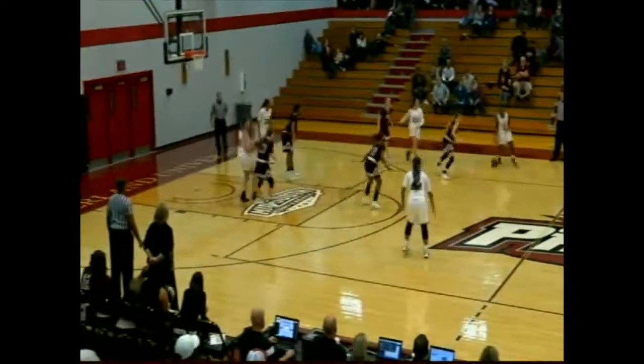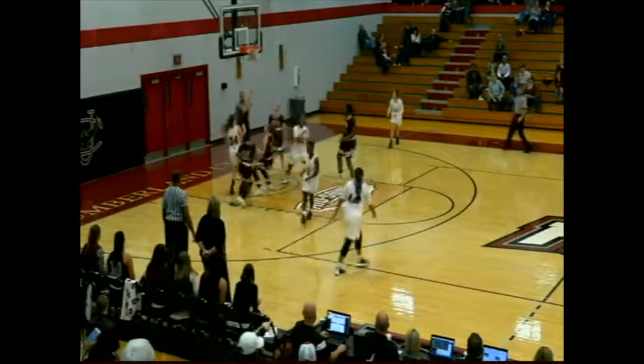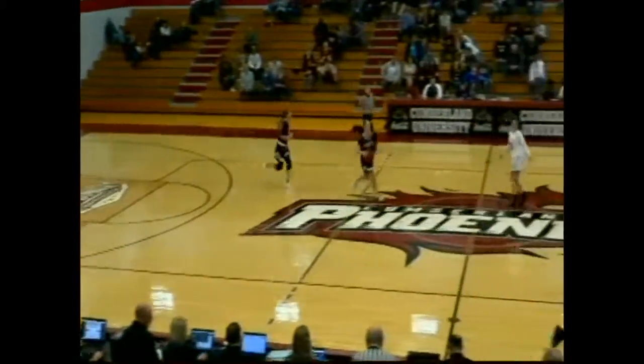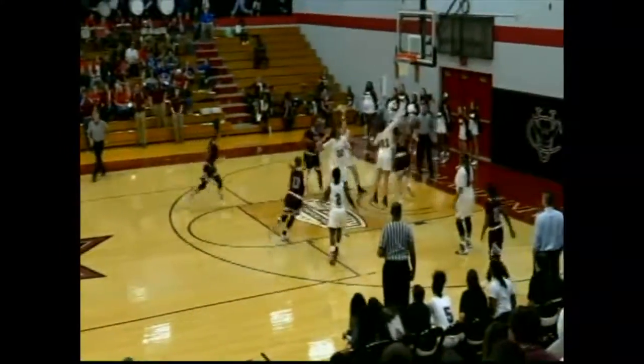Handed off to Lindsay, right wing. Lindsay trying to break down this defense. Bounce pass inside to Oliver, and she finishes. Great job by Lindsay. Ball faking over to the top of the key and then going right into the gut of that defense. 7 minutes left to play in the half.